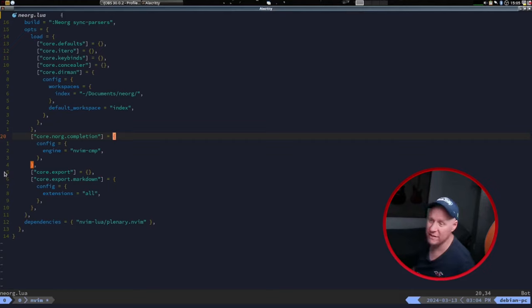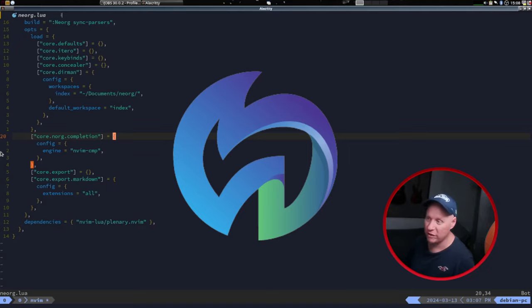So, whether you're a seasoned Neovim user or just getting started, Neorg is definitely worth checking out with its intuitive interface, markdown support, task management features, and extensive customization options. I think it's a game changer for anyone looking to stay organized and productive, especially the ADHD guy.